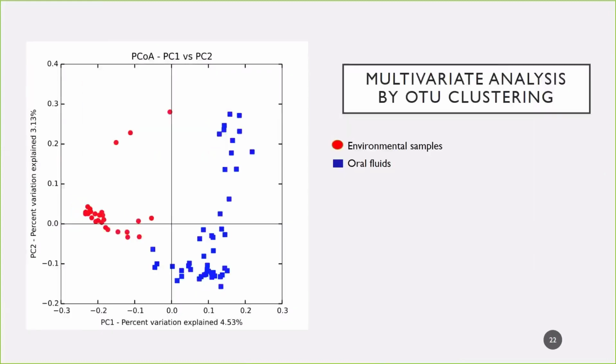And lastly, we wanted to look at how the environmental samples and the oral fluids compared in terms of clustering. So the red circles are the environmental samples, and the blue squares are the oral fluids. And so this multivariate analysis here is just showing that the environmental samples as well as the oral fluids cluster differently, and this is based on an OTU clustering, so on the operational taxonomic unit. And we defined an OTU as a specific segment from a different strain of influenza A virus. And you can see that there's a difference between the OTUs that were picked up between the environmental samples as well as the oral fluids.